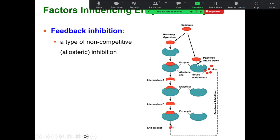As the end product starts accumulating in the cell, this end product will begin binding to enzyme 1, shutting it down. But there will be other enzyme 1 which will be active, so the cell will continue making end product until the concentration of the end product reaches a high level. And when the end product is at a high level, it will bind to enzyme 1, shutting enzyme 1 down, and then all of enzyme 1 will be shut down.